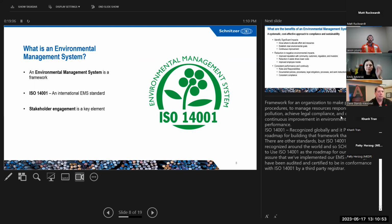It allows you to have that framework on which to build your processes for continuous improvement, for pollution prevention, for legal and regulatory compliance, and to drive continuous reduction in environmental impacts. ISO 14001 is an international EMS standard, environmental management system standard. It's recognized globally, and it provides the roadmap for the environmental management system framework. So it tells you how to build that management system and what steps to go through to build an effective system. We've chosen that because it is the most widely recognized standard for environmental management systems.